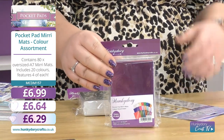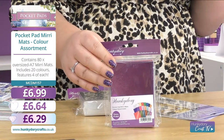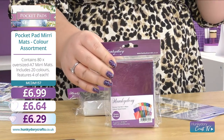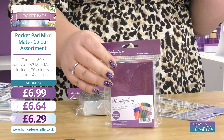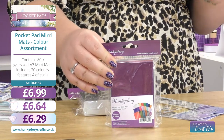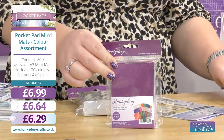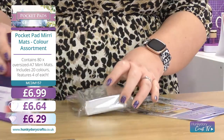Perfect if you want to add a little bit of colour. Instead of using gold and silver or rainbow, you can add a little bit of colour using your Miri mats. And there is going to be a colour for absolutely every pocket pad eventuality. You're going to need these in your life. So £6.29 for your coloured pack.